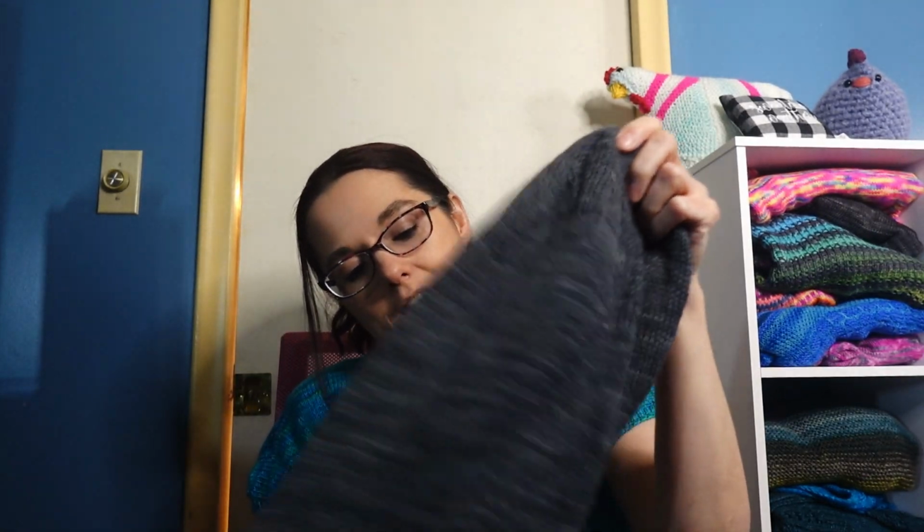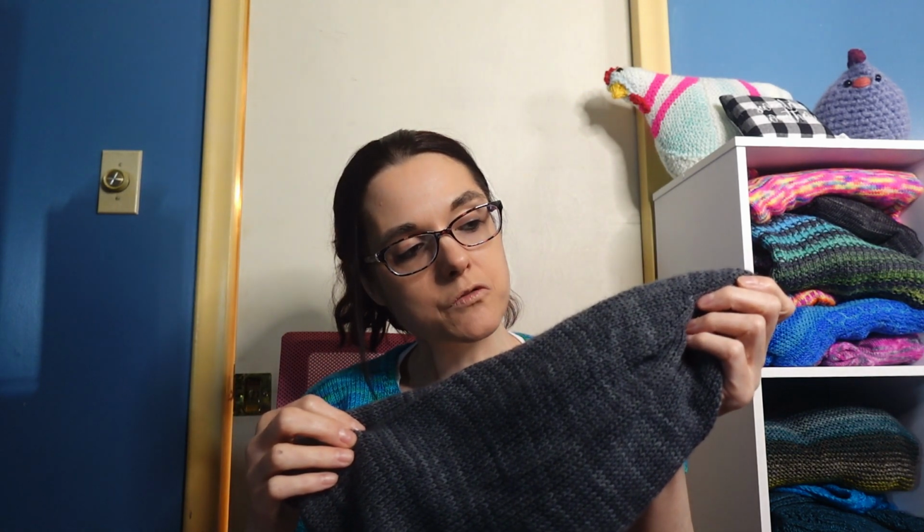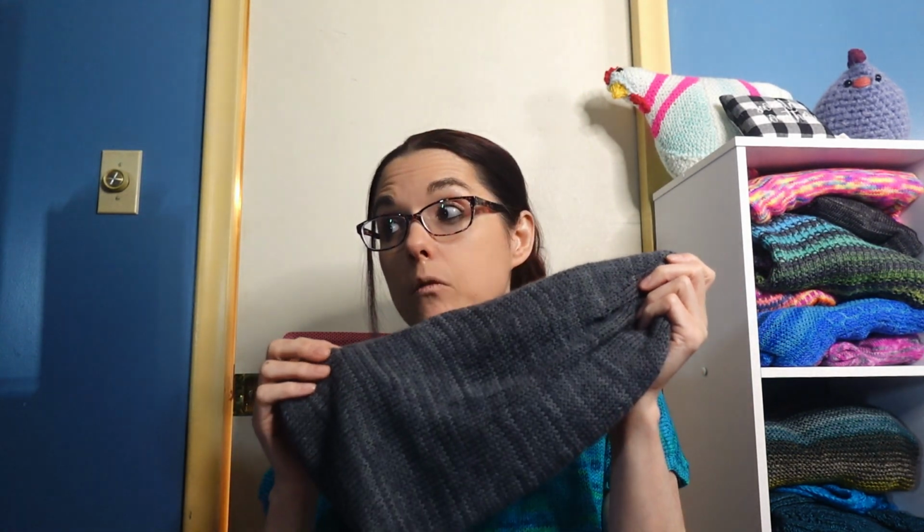And this was knit from fingering weight yarn. The yarn that I used for this was Blackbird Sycamore. It was the Super Sack base, and that I believe is 75-25 superwash merino and nylon. Why did I have to think about that? That's the base I use most, and I had to think about what the other thing it contained was. I don't know, guys. I feel like this week for work, my mind is elsewhere.